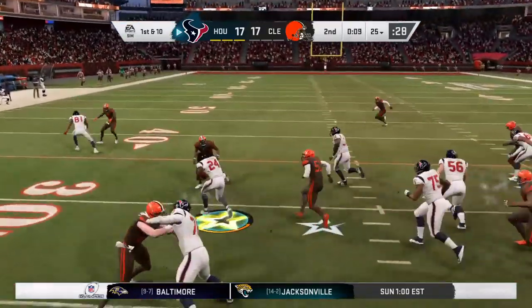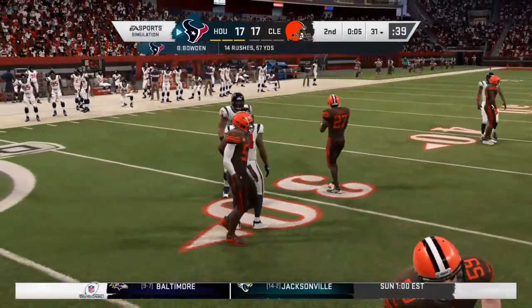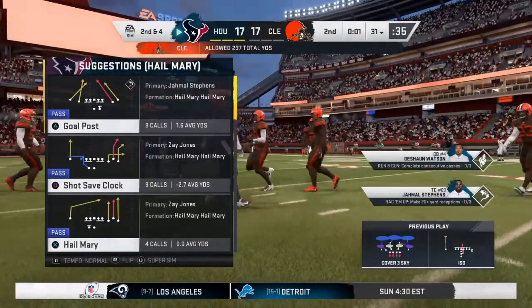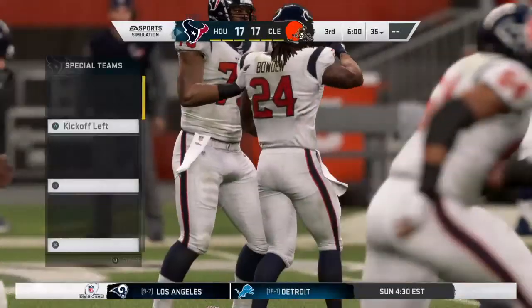They'll indeed try to run it out as they start on the ground. And defensively, they're just looking to keep him contained as they're able to get him down. It's a 6-yard gain on the ground, and that'll make it 2nd and 4. All right, hang on. We'll jump over halftime.